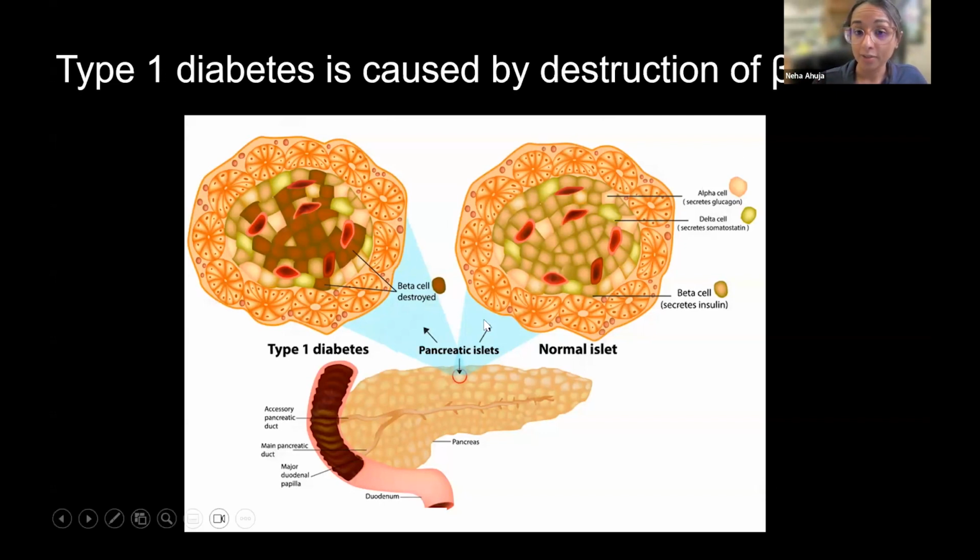Shown here is one such islet. You can see that there are several different types of endocrine cells. Key for diabetes is the beta cell. The function of the beta cell is to secrete insulin in response to blood glucose levels. In type 1 diabetes, the beta cells are destroyed, which prevents the secretion of insulin and leads to problems regulating blood glucose levels and a variety of deleterious downstream consequences.